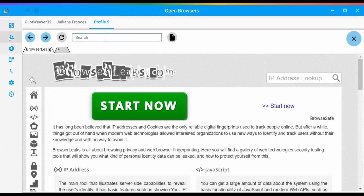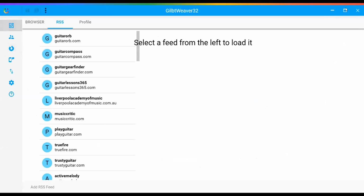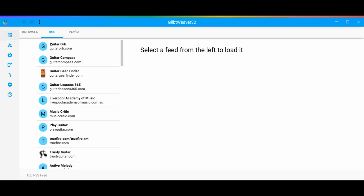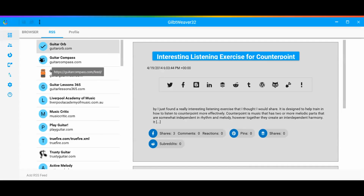Okay, so let's just jump in and show you quickly how the RSS feeds are working right now. I love the way they're working, by the way. All right, so the way that the RSS works, and I think this is one of the most important features, this is my favorite feature in the whole app, to tell you the truth.